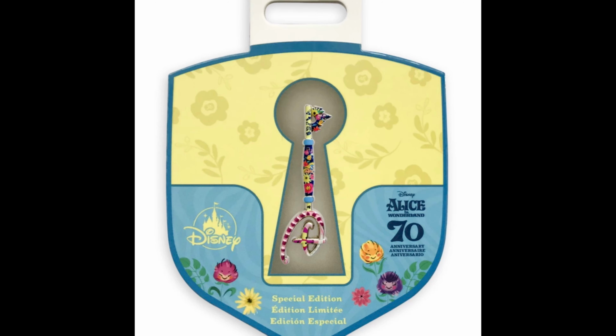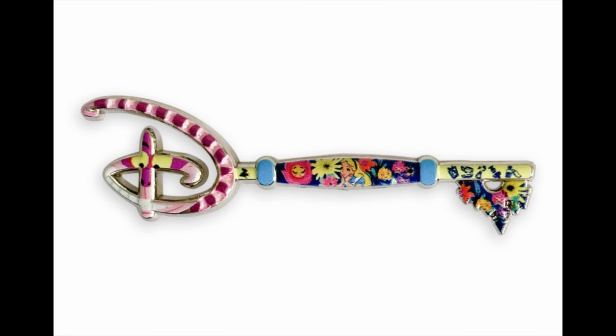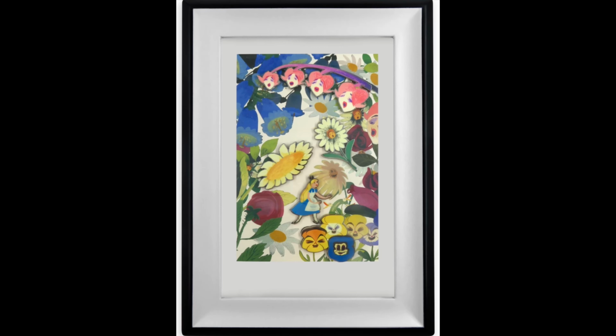Next at Shop Disney was another collectible key pin. This one featuring Alice in Wonderland 70th anniversary. Retail price for that one is $12.99. And that released on Monday, August 16th. And then there was an Alice in Wonderland framed pin set, and the artwork is from Mary Blair. It features 5 different pins. It's limited edition of 3,700, and it has a retail price of $100. That one released on Monday, August 16th as well.